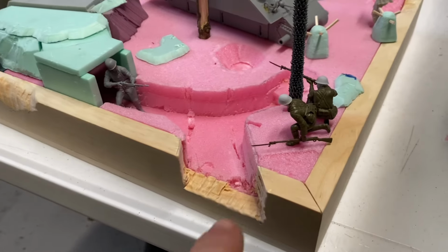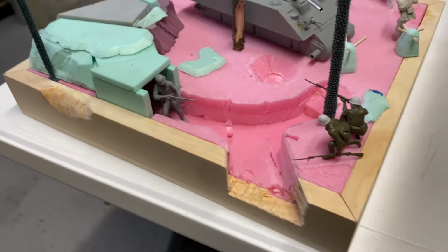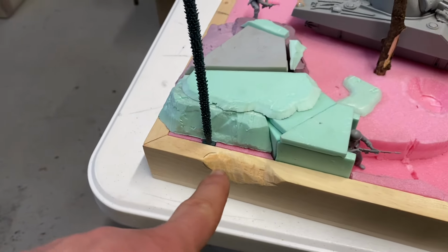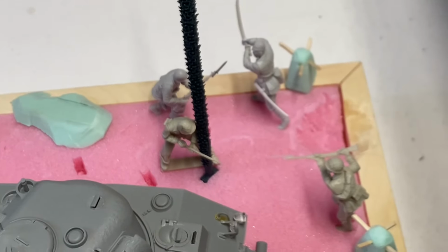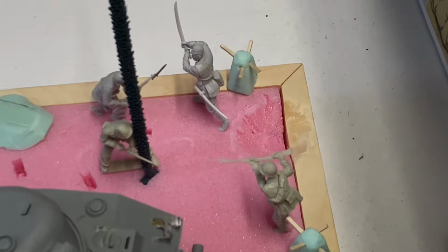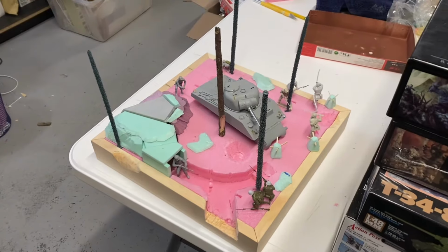Got the opening into the diorama to showcase that the trench keeps going. Got a blast crater right here on part of the base. Sorry, something just hit my window. Blast crater partial on the base there. And then, yeah, that's really it.